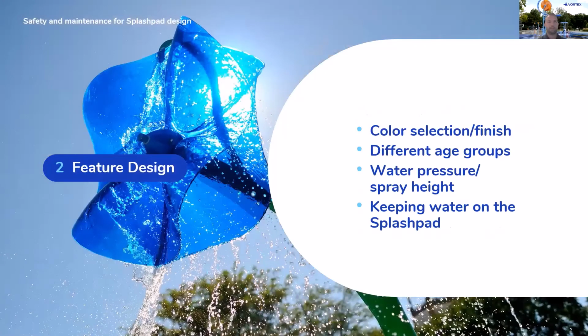We're going to spend a little time on this presentation, so bear with me here. This is really the meat and potatoes of the presentation, so things can get a little long-winded, but I promise there's some really good information in here. Bright colors are key elements in most splash pads. Everybody wants a big, beautiful splash pad, but different palettes require different maintenance so that they always look new for years to come.